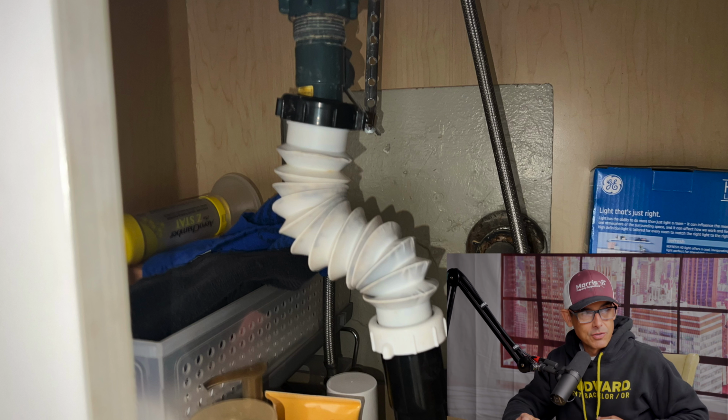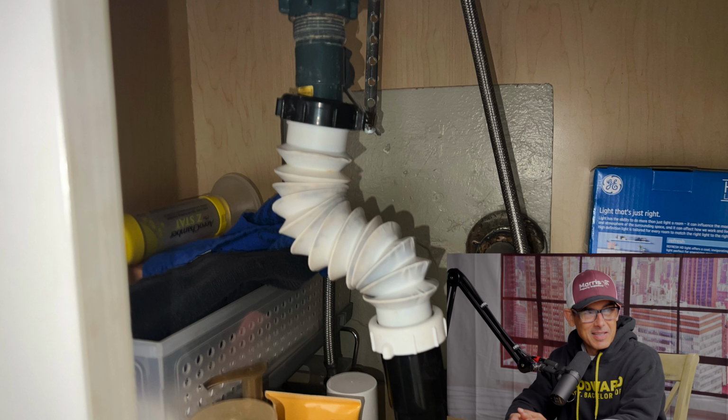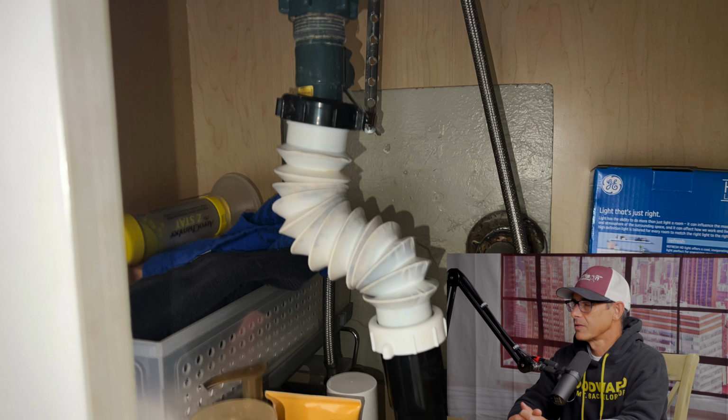If you've ever tried to plumb a drain underneath the sink, trying to get things that are offset to line up, it's great that they make these and they help people out for temporary use, maybe for a short-term solution. But it is not something that meets the plumbing code. And can you tell me why? What don't we like about these, William?